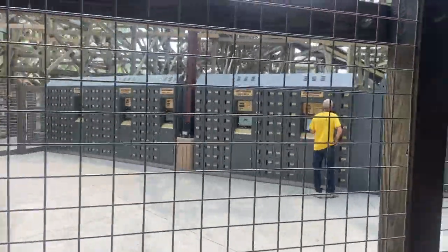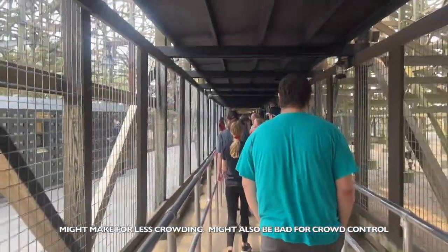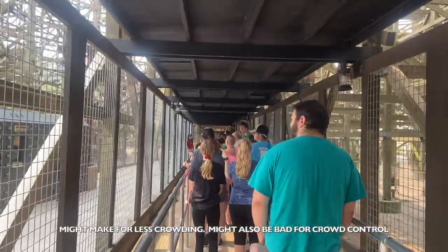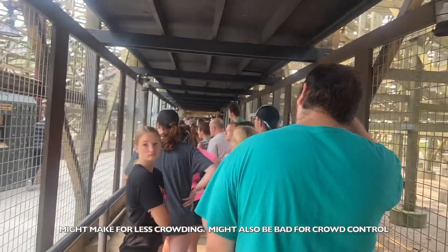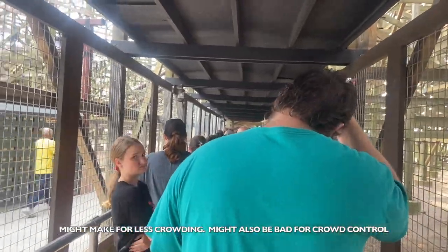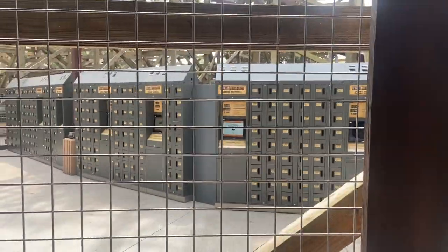I'm not sure why they don't just open up one of these, take out one of these, and you can go in right here while everyone else waits. Of course, you'd still have to wait with your group and you'd have to have everyone get out at that point, but then you could meet up on the other side. Seems like that would make more sense.